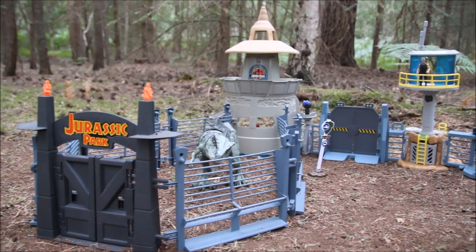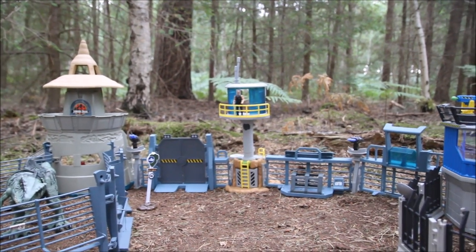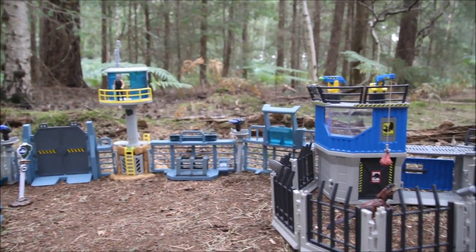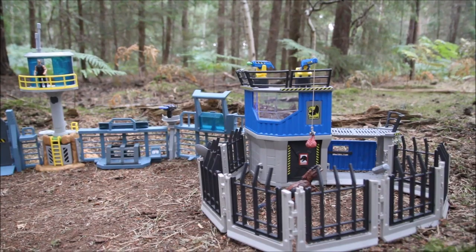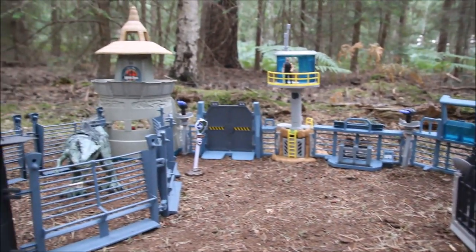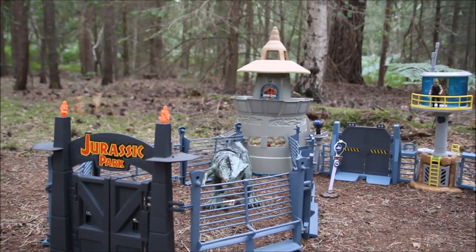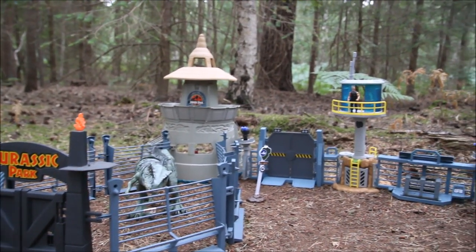So I hope you've enjoyed this comparison between these three playsets. I have done separate videos on the Chaos Outpost playset and the Schleich Dino Research Center, but I thought it'd be fun to just give a bit more of an in-depth look at the three of them all together and show you what a cool Jurassic World playset you can make by joining them up.